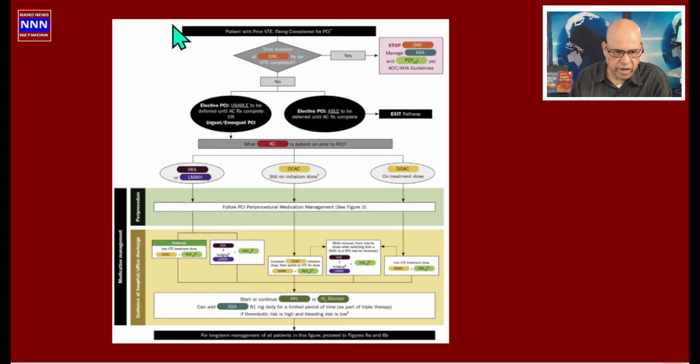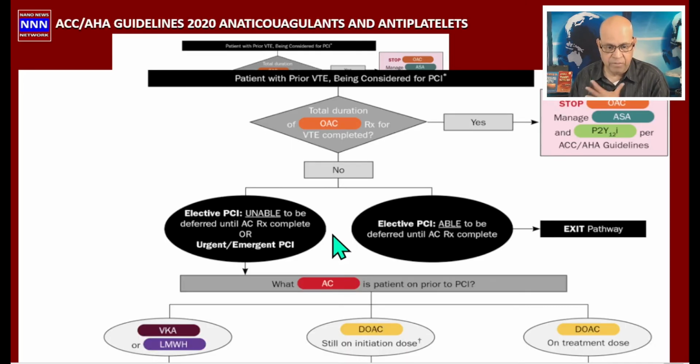So I might have expanded this into 2 sections. Let's see what happens here. Okay, I'm glad I did this one. Okay, here we can see elective PCI unable to be deferred until anticoagulant treatment is complete. That is, as I said, 3 months of anticoagulation based upon the previous chart we saw.